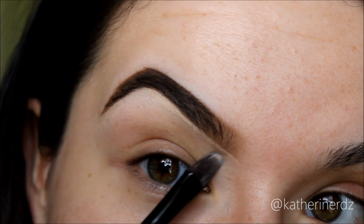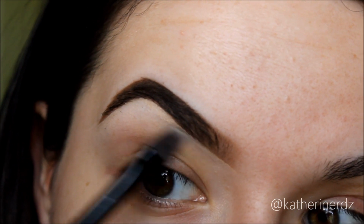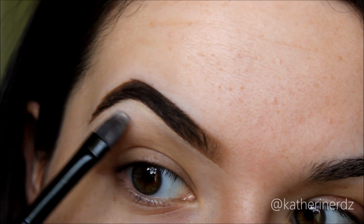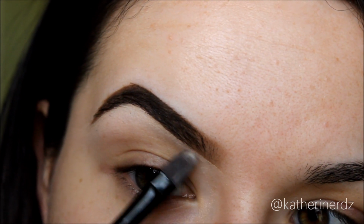Once you already have the concealer down and onto your skin, go back over and smooth it out because you don't want a big glob or clump of concealer anywhere.